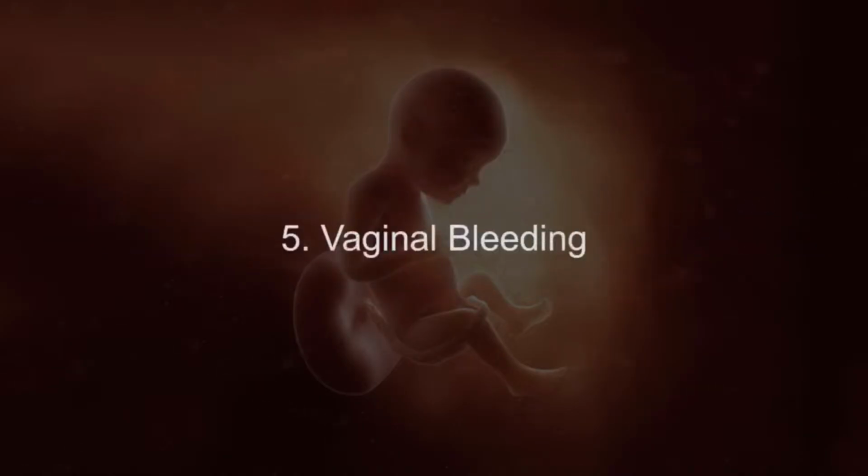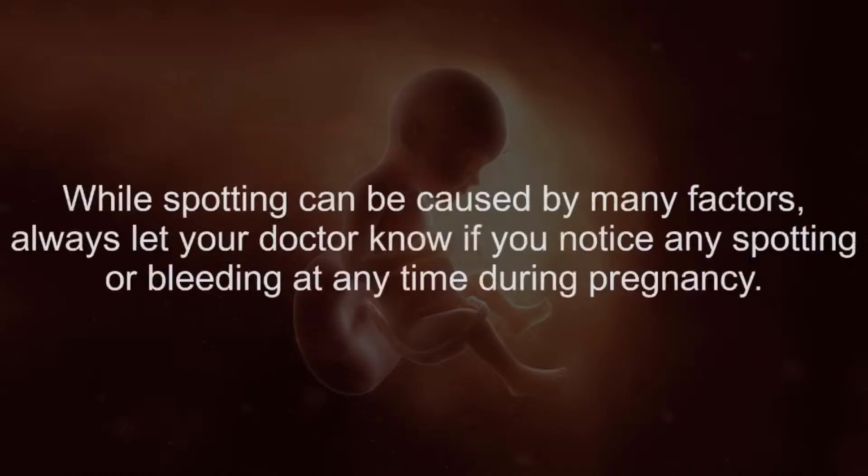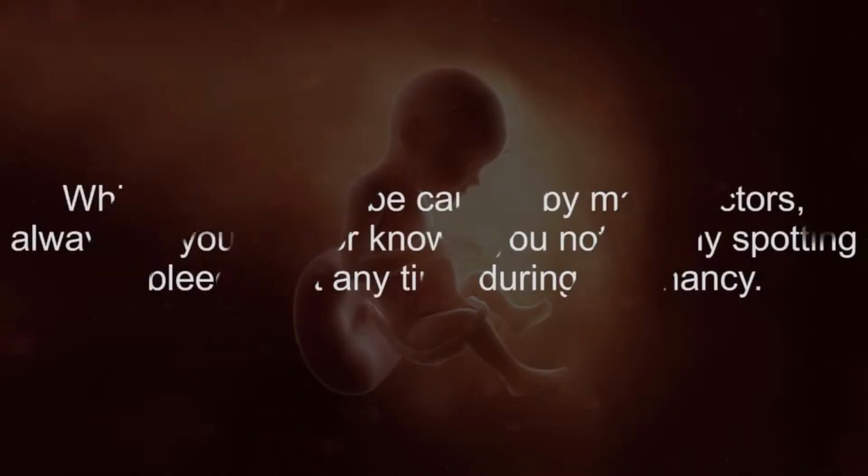5. Vaginal bleeding. Light bleeding, also known as spotting, around the time of your missed period is usually considered implantation bleeding. While spotting can be caused by many factors, always let your doctor know if you notice any spotting or bleeding at any time during pregnancy.